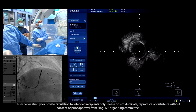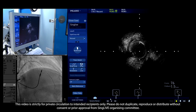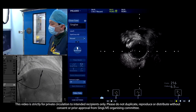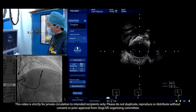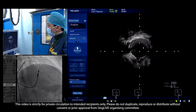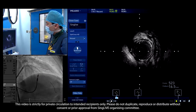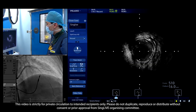Yes, we chose IVUS for intracoronary imaging because the patient has severe heart failure, and OCT needs some contrast injection, which would not be good for this patient. So we chose IVUS, and this is the IVUS pullback from the mid-LAD. Just below the septal, the vessel is nearly normal. There is a little bit of myocardial bridging, and then approximately after the septal branch comes in, there is a nearly normal vessel with just mild disease, and the vessel size was about 2.6.